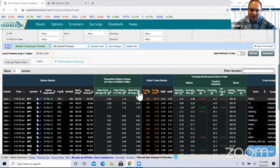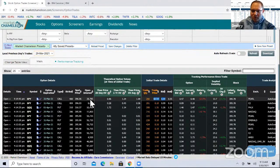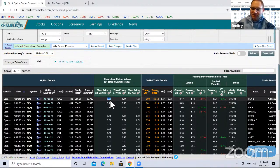So if we looked at SPY and took the last 20 days of SPY's volatility, the historical volatility in the last 20 days, and we measured that volatility and plugged it into the Black-Scholes model, in this case, the binomial option pricing model, what would the option pricing model say this option is worth? Using the last 20 days volatility, the option pricing model says this option would be worth 96 cents. Tell me if there are any questions.